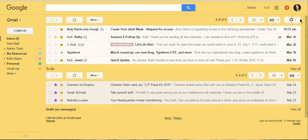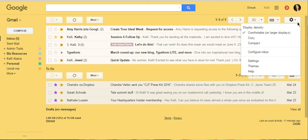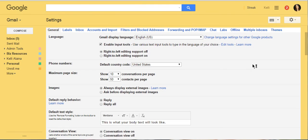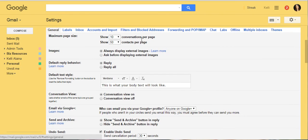Now, there are a lot of things you can do inside your Gmail settings. I am only going to show you the things that I find helpful because I don't want to be too overwhelming. So to get into settings, you come to the wheel here, you go down to settings and click. And I'm just going to fairly quickly go across all of these categories at the top. So when you're on general, what I find to be the most helpful is maximum page size.